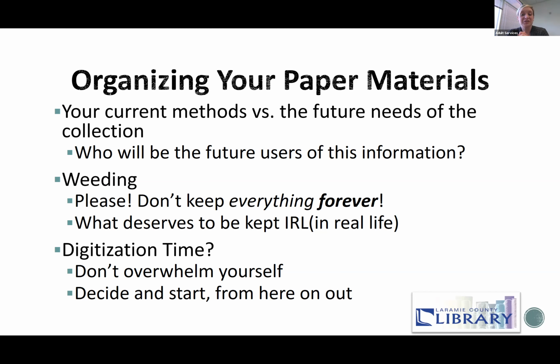Have you ever wished that you could find things easier? Maybe get rid of paper copies and make things digital. Maybe it's time to digitize or get rid of anything that you're not using. Keeping things forever isn't very useful either if it's just going to lay around. So weeding things out, deciding if you want to digitize or keep your paper files, all keeping in mind who your future user is going to be. Is it going to be easier for them to find digital files, or a mixture of both?